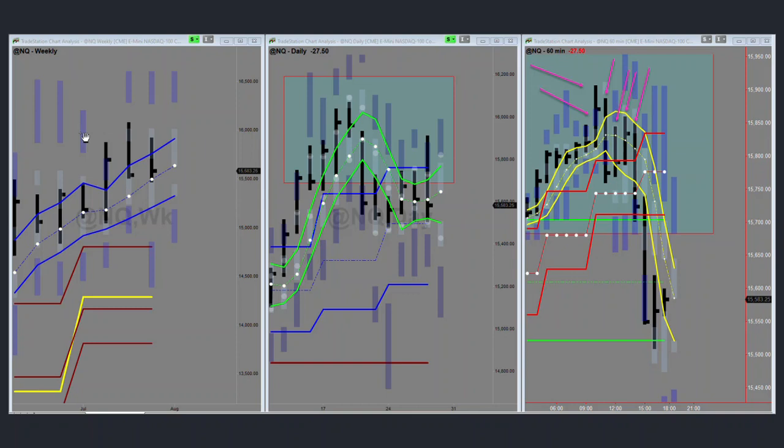So there was a lot of action in a short amount of time, and reversal would have been easier to see, obviously, in a 5-minute and a 30-minute combination. I wasn't paying attention to the market today, so I didn't see what was taking place.